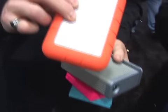And this is a mobile bus-powered drive that we're launching here by famous designer, Karim, I believe is his name. Design is everything these days. It's all about design. The other one is the rugged drive.